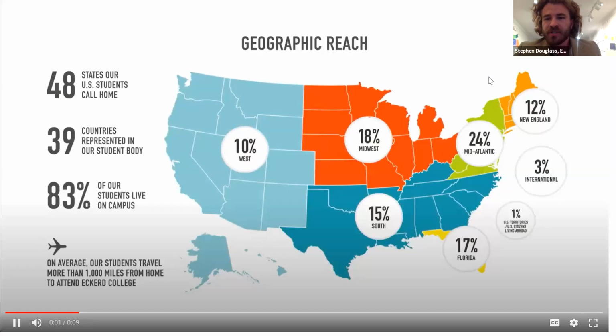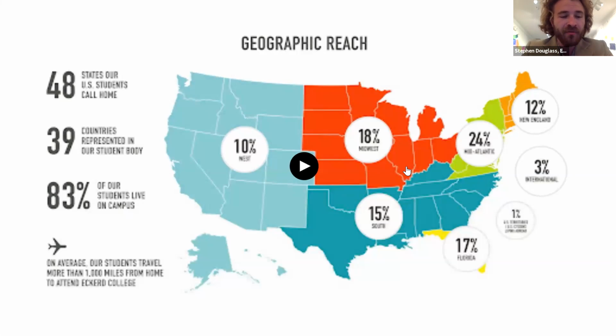So this is a map just displaying where our students are coming from. You can see it's quite a diverse array of students, and on average our students are traveling over 1,000 miles to be at Eckerd. So I think that goes to show that most students, when you arrive on campus, don't know anyone else. So I always tell my students that you're not going all the way down to Florida and going to be excluded from the get-go. Everyone's really on the same page there.